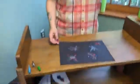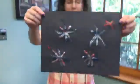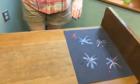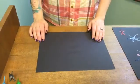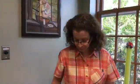Okay, my friends, today we are making fireworks. Boom. Nice. So, there's an example of some fireworks. Now, let's make some. What you need is black paper. This is a black piece of construction paper, but you use, as always, whatever your super special grown-ups say that you can use, and that will be just fine. Just move on with your day and have fun.